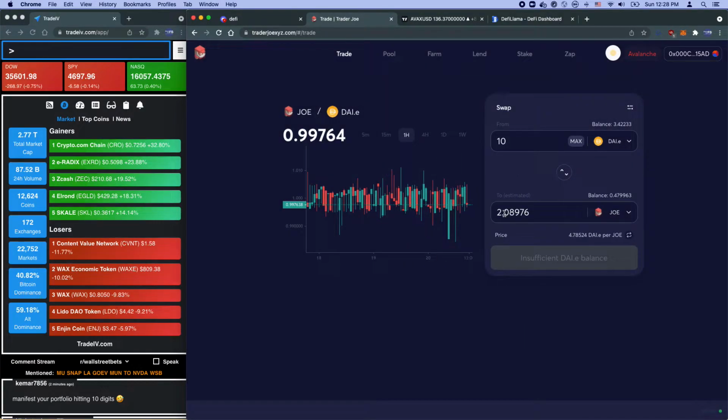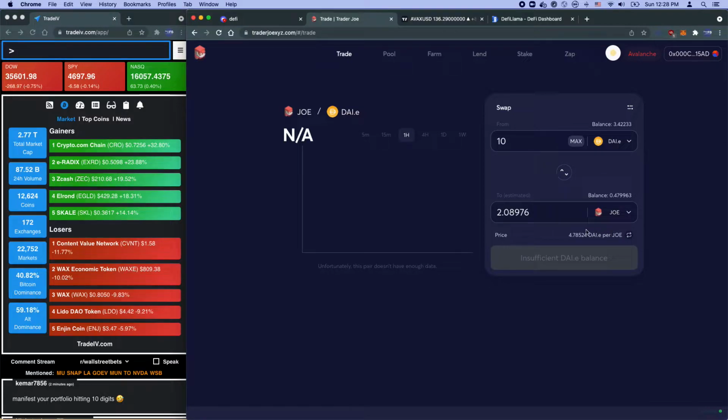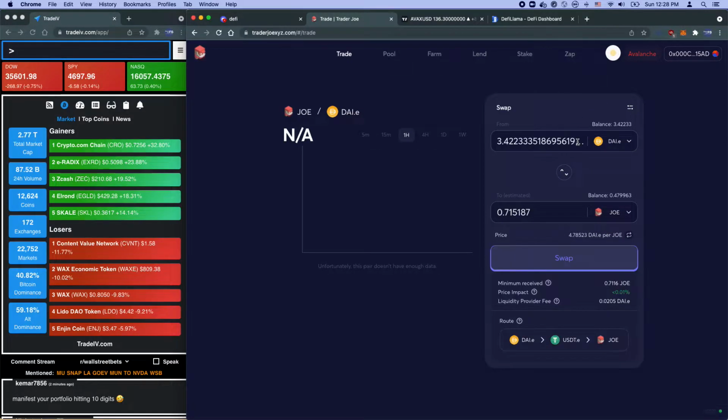So you click on Joe, and it'll give you the best rates, and then you can just exchange your coins for it, right? So I have 3 DAI, I can buy 0.1776 Joe. So that's what this trade portion does. It's similar to Coinbase, and you can do all the exchanges. The only downside, if you are an experienced trader, is that you won't be able to see the order book. There is no order book in this system. You pretty much are trying to get the best price at that point in time.